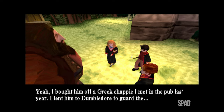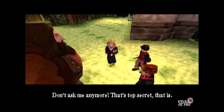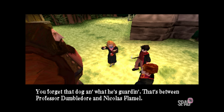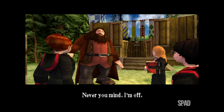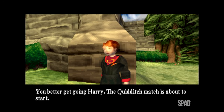I lent him to Dumbledore to guard the... Guard the what? Don't ask me any more. That's top secret, that is. You forget that dog and what he's guarding. That's between Professor Dumbledore and Nicholas Flamel. Who's Nicholas Flamel? Never you mind, I'm off. You better get going, Harry. The Quidditch match is about to start.